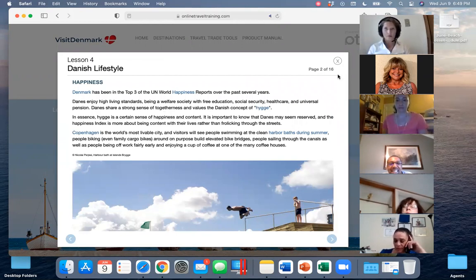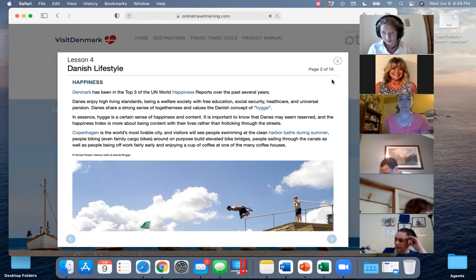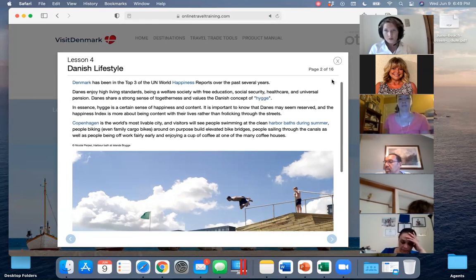Happiness. Denmark has been in the top 3 of the UN World Happiness Reports over the past several years. Danes enjoy high living standards, being a welfare society with free education, social security, healthcare, and universal pension. Danes share a strong sense of togetherness and values in the Danish concept of hygge. In essence, hygge is a certain sense of happiness and contentment. It is important to know that Danes may seem reserved, and the happiness index is more about being content with their lives rather than flocking through the streets.